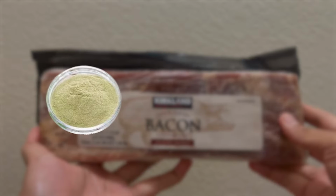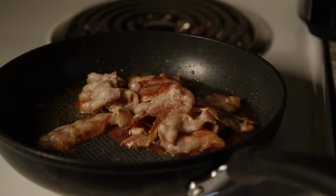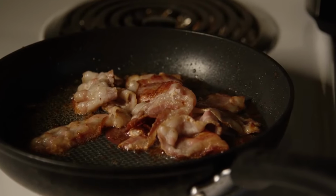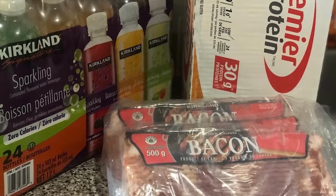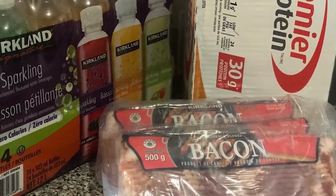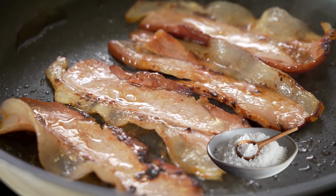Uncured often uses celery or cherry powder that still generates nitrite in the meat. High heat pushes nitrosamines. That is a chemistry problem, not a flavor problem. Why does this pass the eye and nose test? Bacon glows pink in a tight wrap. Deli slices look tidy and professional. Smoke masks off notes. Salt blunts sour.